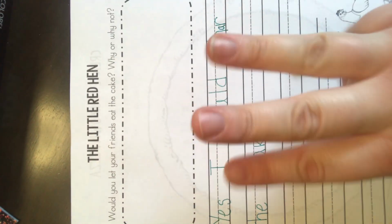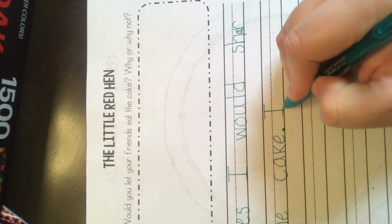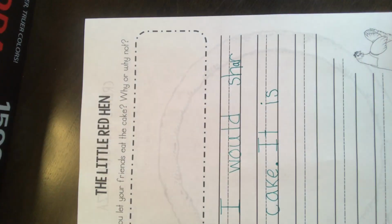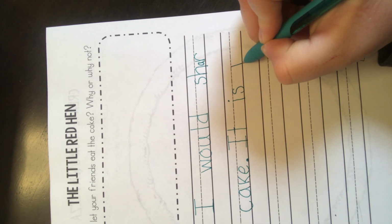Here we go. All right. It is nice to share. Let's see. It is nice to share. This sentence is going to have how many words in it? Five. And I'm going to start with a capital. It. Popcorn word. Here's another popcorn word. What is that word? Is. It is. I think it can fit nice here. That's not a popcorn word, so I need to sound it out.